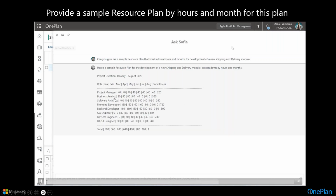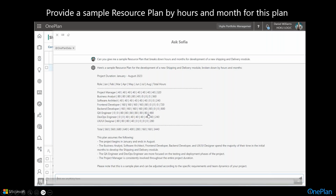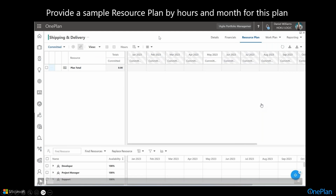And it seems to be smart enough to know, for example, that I don't need QA at the beginning, in the early months. I need them more towards the latter part of the project. It knows that, for example, a business analyst is needed more upfront than on the back end, etc. Same with the development side of things. So it's actually using some assumptions based upon the size and the scope and giving me some information that I need to help me build that plan.